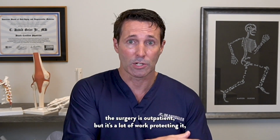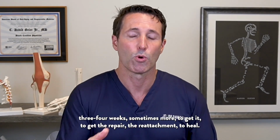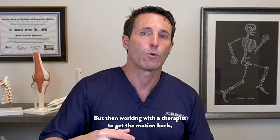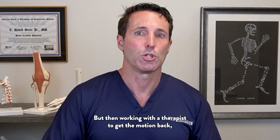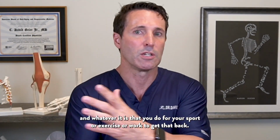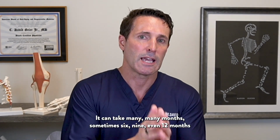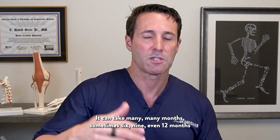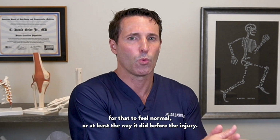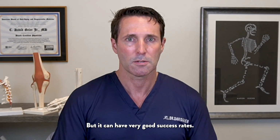Now, that recovery from surgery is a long process. The surgery is outpatient, but it's a lot of work protecting it, 3-4 weeks, sometimes more, to get the repair, the reattachment to heal, but then working with a therapist to get the motion back, to get the strength back, to get the functional ability overhead and whatever it is that you do for your sport or exercise or work, to get that back. It can take many, many months, sometimes 6, 9, even 12 months for that to feel normal, or at least the way it did before the injury. But it can have very good success rates.